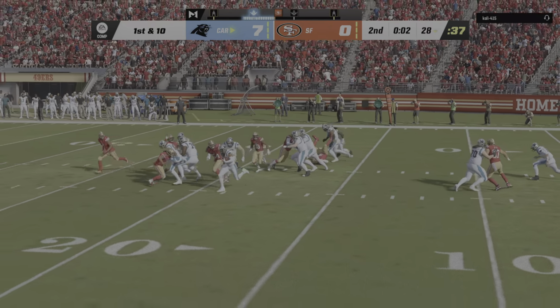Lance going to try and throw on 3rd down here. Over the middle, that's complete to McCaffrey. And he is going to have a Niners first down, as that'll be a pickup of about 5 as they convert on 3rd and inches.